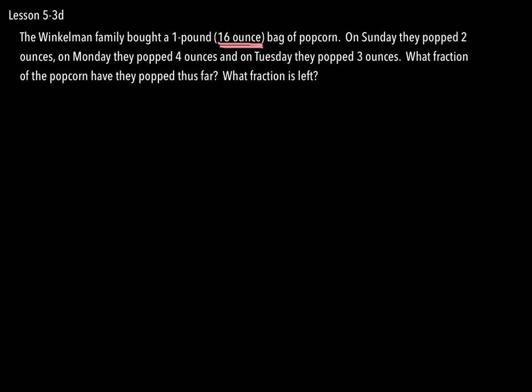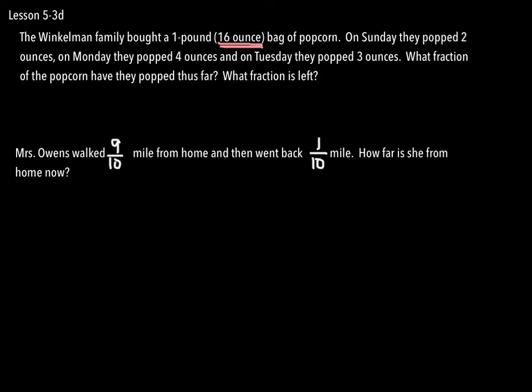All right, the second problem is, just give me a second, I'll type that up. Problem number 2, Mrs. Owens walked 9/10 mile from home and then walked 1/10 mile and then went back 1/10 mile. How far is she from her home now? So why don't you solve that one as well. And then I have some other miscellaneous problems for you. So give me a second and I will write those down.